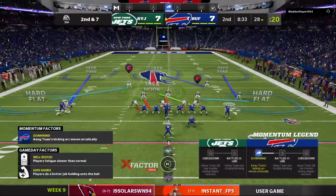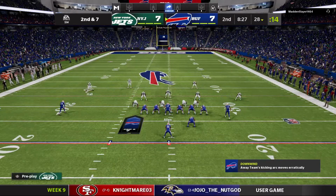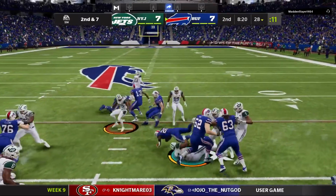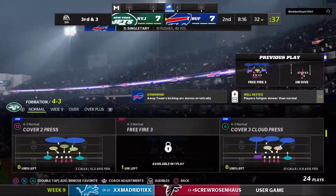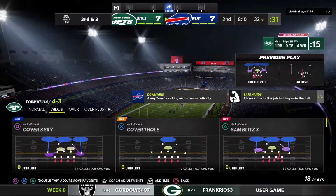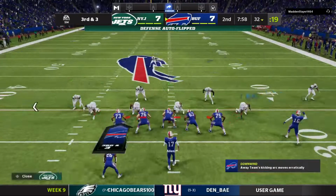Here's 2nd and 7 now from the 28. On the give, this is Singletary. And he'll get about 4 across the 30 to the 32. Some of the most unselfish players on any football team, defensive tackles, because we ask them to just eat up blocks and allow other people to make tackles. But when he can make a play himself, as we just saw there, that's a big day.